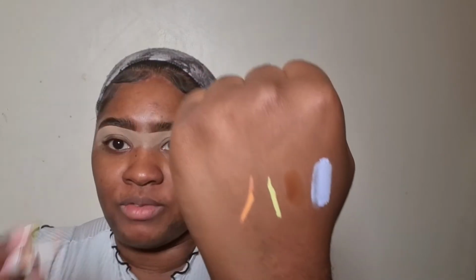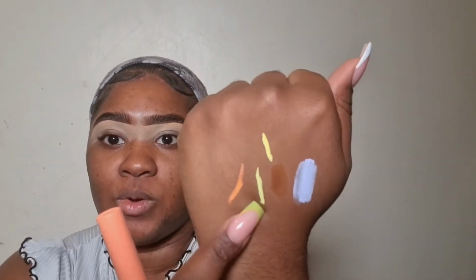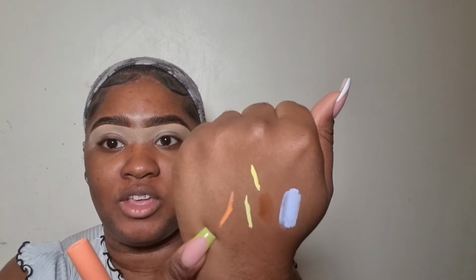These do have a faint scent to them. I find that this color is way more watery than the yellow side, and the yellow side looks a bit thicker in consistency. Definitely, they're all wet, but it's falling all over my legs. But I feel like the yellow one is way more pigmented than the orange one. Nevertheless, let's see how it performs on the eye.